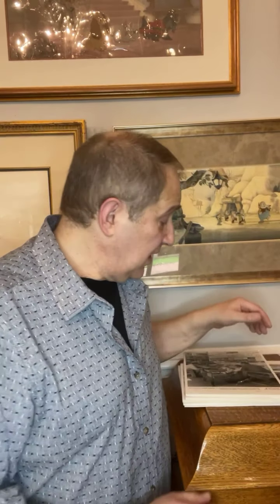You'll find many Eyvind Earle backgrounds are still available. We have some here at the Cricket Gallery, and we've been fortunate enough to have a number of them over the years for collectors to purchase. So we're big fans of Eyvind Earle. We think you should be as well.